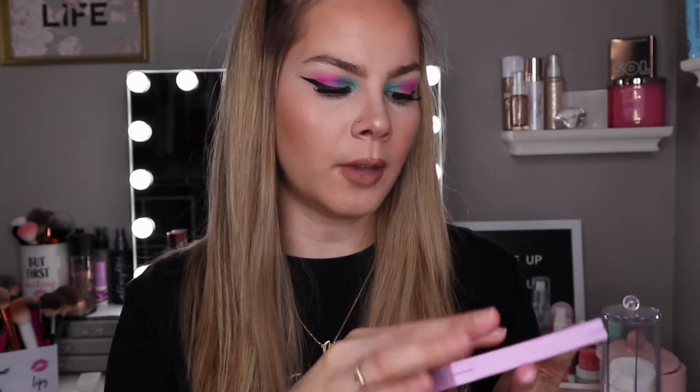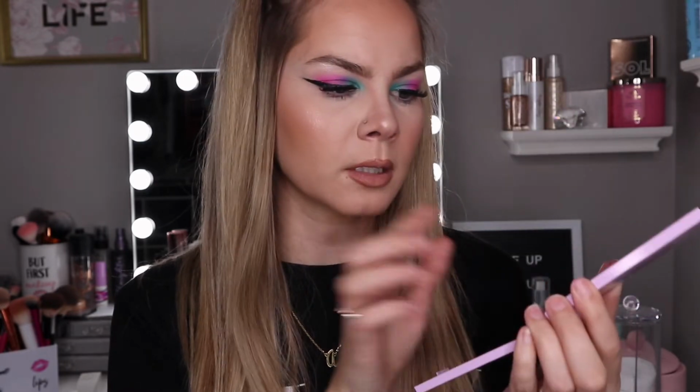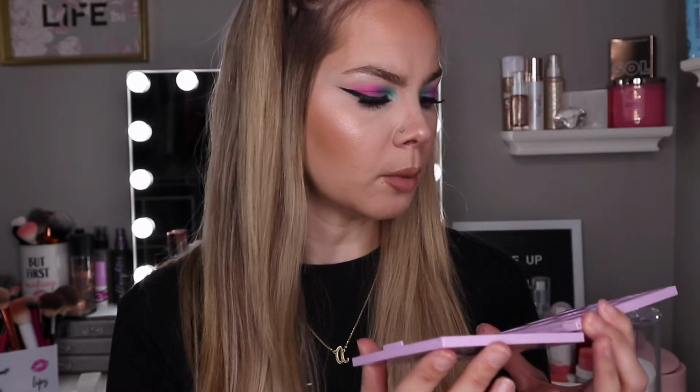These 2 are probably my favorite, the Meant to Be and the Baby Got Peach. And then we have the Lilac You A Lot, which is more of a purpley kind of theme. It's got some purples and pinks, very beautiful. I especially love this one right here, this cloud shade. It's just the prettiest purpley pink shimmer.